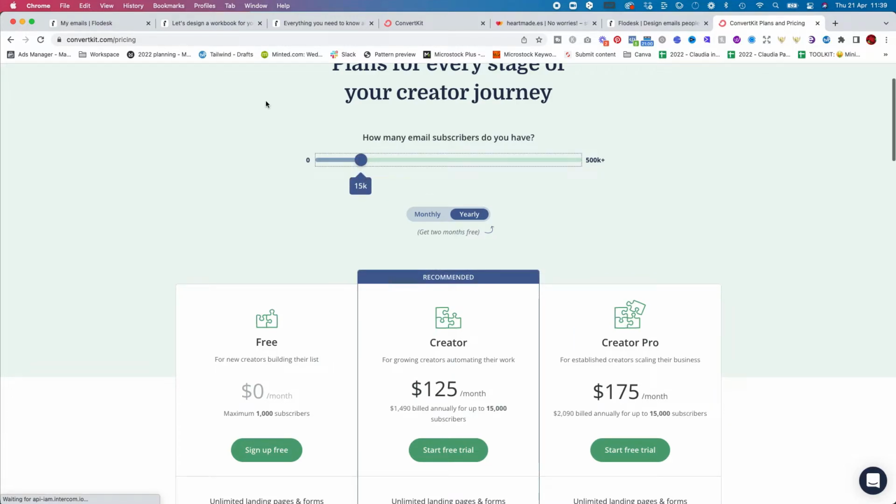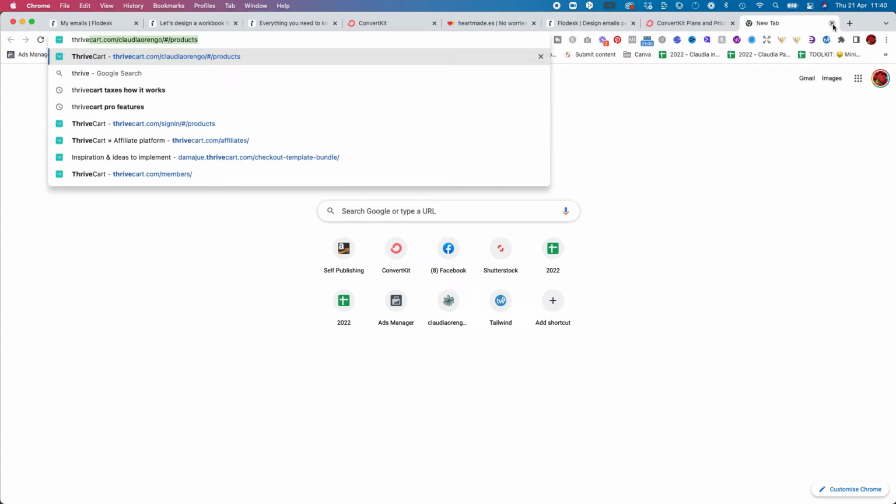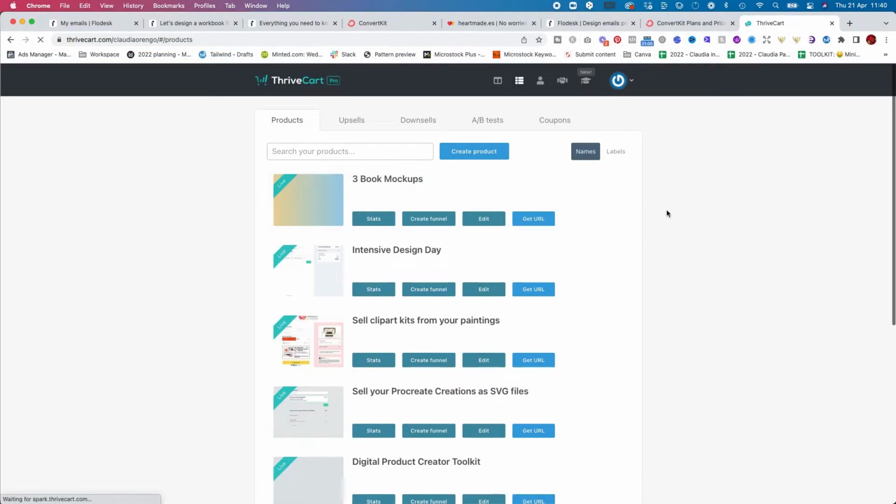Then lastly, the other thing that made me realize I could not continue using Flodesk is that I used ThriveCart for most of my payments. I'm not going to say all of them, but most of them. And ThriveCart, let me show you. If you don't know how it works, you basically create products, like services, products, whatever you want. You put a price on them, it creates a checkout page for you, and you can take payments through Stripe, PayPal, and I think a few others like GPay and all of those that I never use, but some people do.